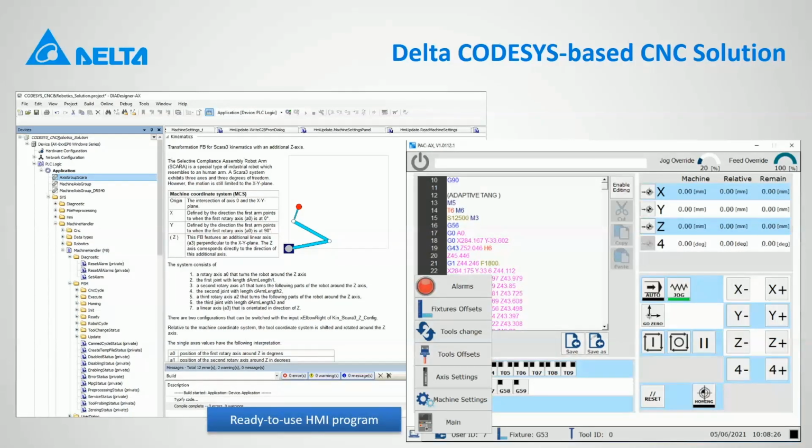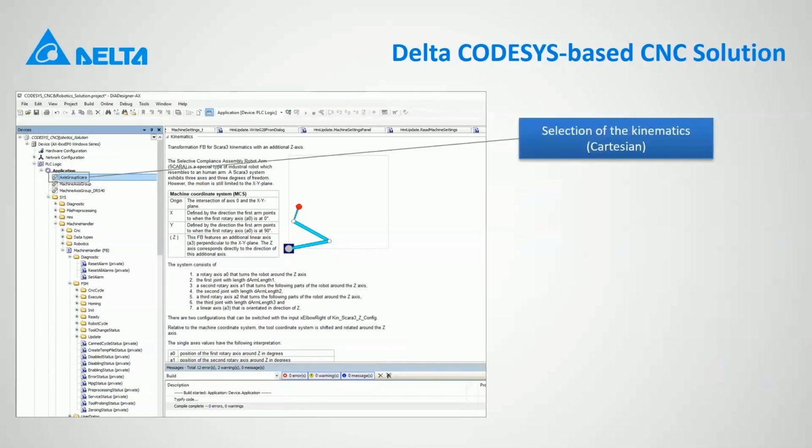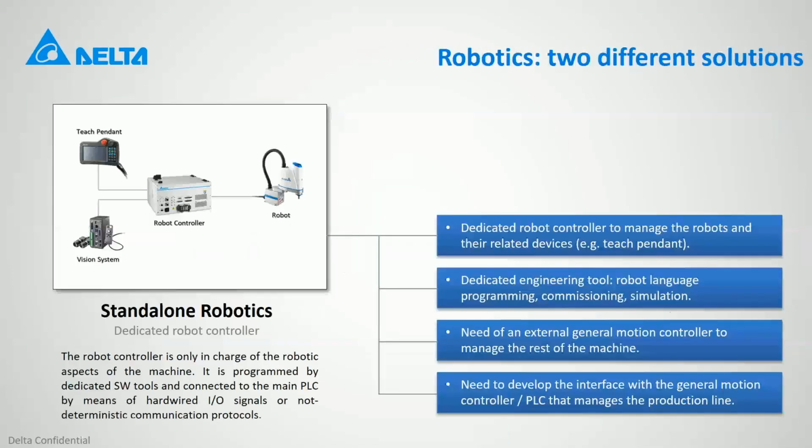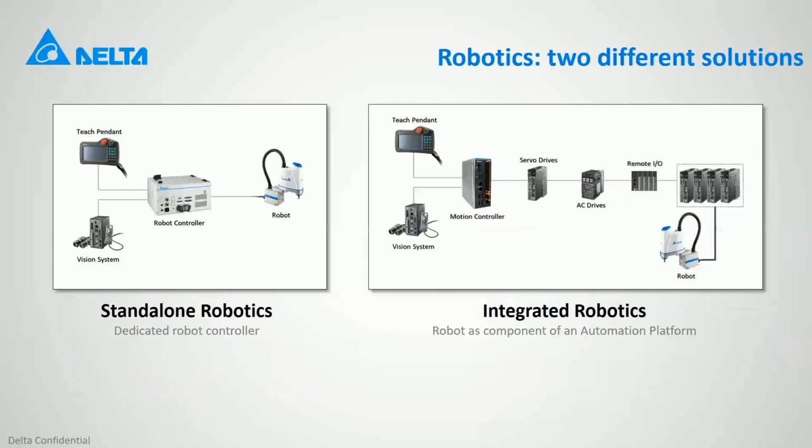Окей, Симоне, go ahead. Okay, similar topic.